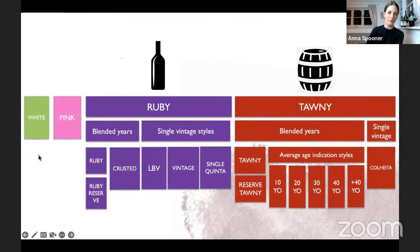Let's deal with white and pink port first, because they are sort of a law unto themselves. And I've simplified this. Not all ports are created equal. It's very easy to say, oh, vintage port, that's the best one. You can get amazing white ports, and you can get white ports in lots of different styles. So it's worth saying they're just different. White and pink are different. It doesn't mean they're any less because I've put them separately, and you could do an entire event on white port and get 10 different styles. But let's just keep it simple tonight, because otherwise we'll be here forever.